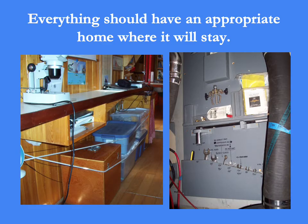If you maintain order to where things go, you'll know where to find them in a pinch. You won't lose useful items, and they won't end up in places they don't belong.